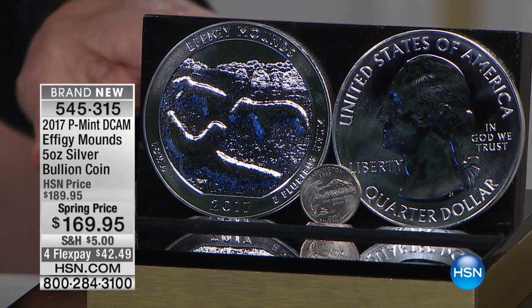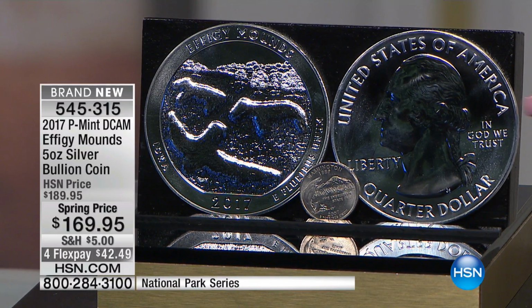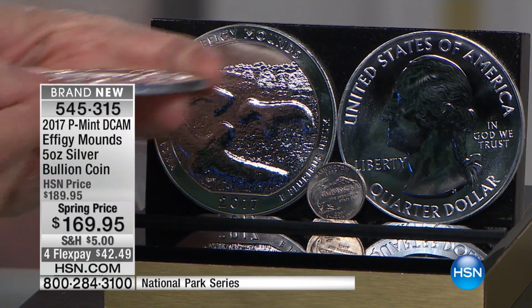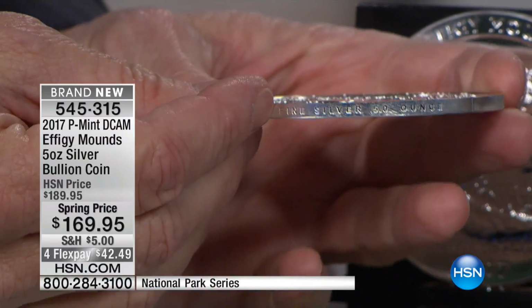This is one of my favorite coins that the United States government has done. Oh my gosh, okay? The size of this thing. This is 5 ounces of pure silver. Look at the size. 5 ounces of pure silver. I'm going to take one of the other ones that we have here. Here you go. 999 fine silver, 5 ounces.